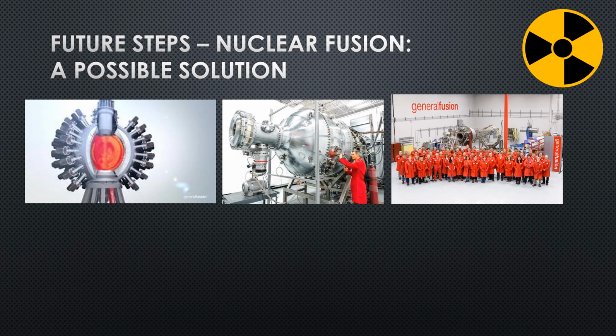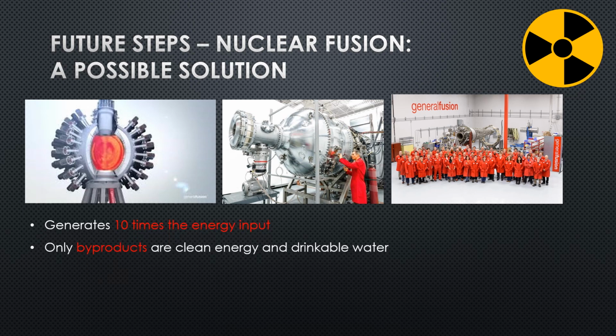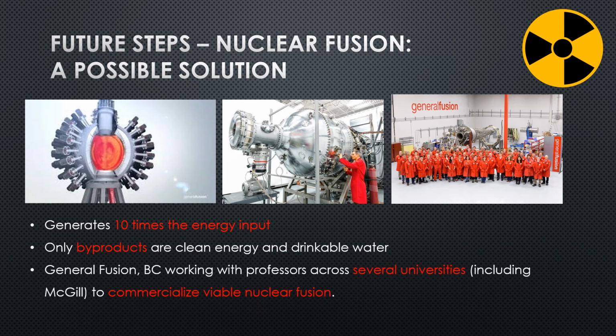However, all these dilemmas would be solved instantly if viable nuclear fusion were commercialized. The process generates 10 times the energy input into the system and drinking water as its end product. No radioactive waste, no risk of contamination. Is this just a fairy tale? Not quite. Fusion Electric, a company in BC, has been working with some of the best minds across universities to bring this technology to life.